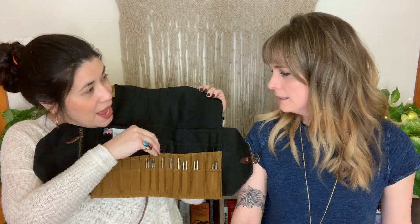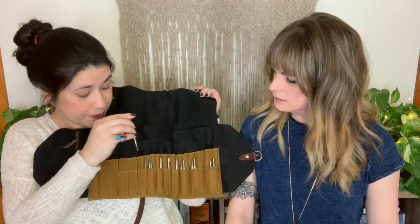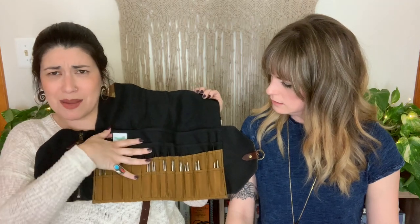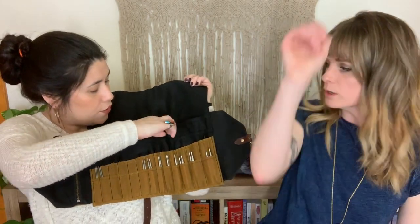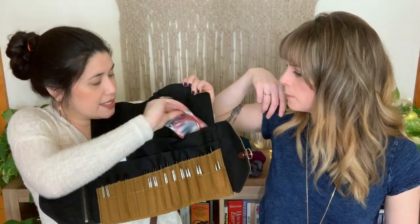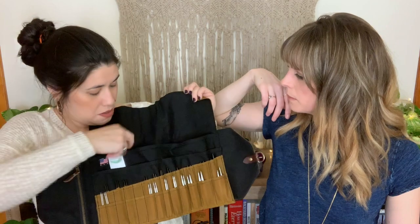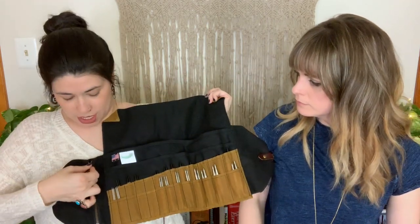It's just a bug, no biggie. So I have my wooden set of needles here as well as my Chiaogoo. So I can carry both at the same time. It has four little pockets right here that you can put circular needles in. And then it's got two big places where I'm keeping all of my cords for the two different kinds. Then there's a zipper pouch here as well.